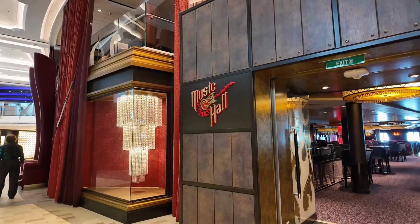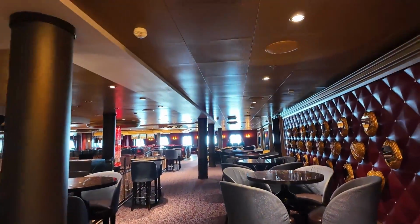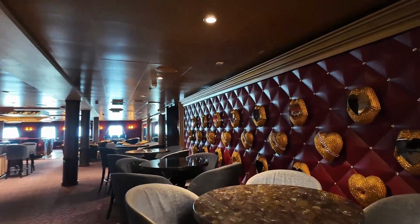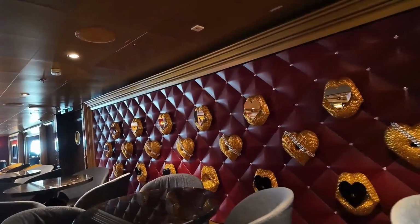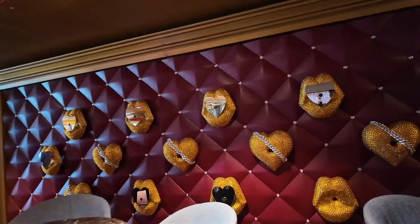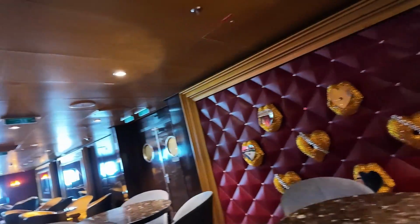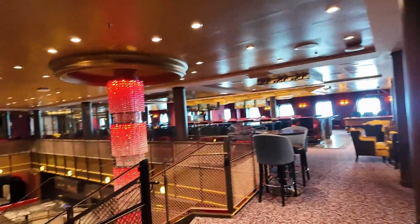This is Music Hall. I love the vibe in Music Hall. We have these gold hearts with these gold lips with hearts. Well, actually, some are lips, some are hearts. They have chains, they have hearts. It's just interesting, cool vibe, right?